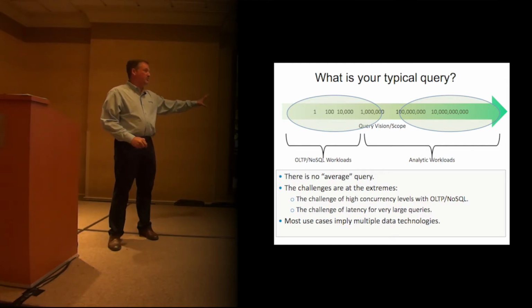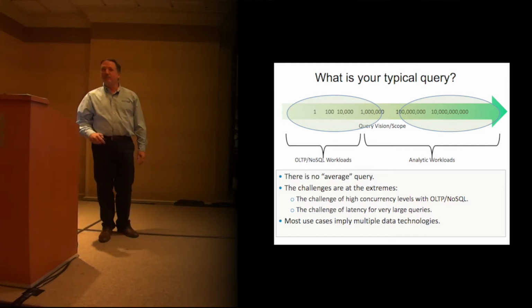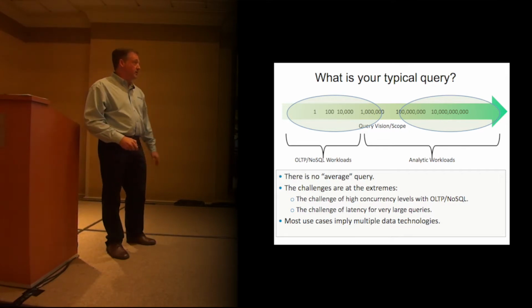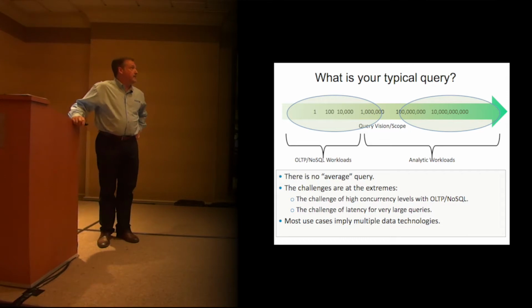And what we found is there's really no average query. You can't say that the number in the middle, 150 million, is the average query, because you can't average between the two. The challenge is definitely at the extremes. In almost all cases, people have workloads on the left-hand side, and in many cases on the right-hand side.